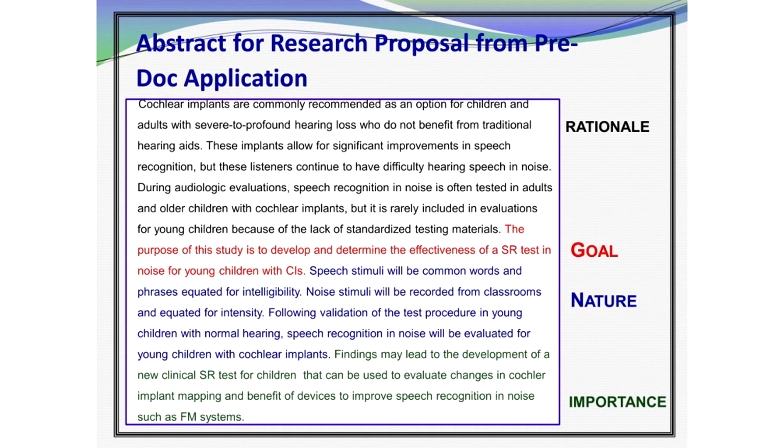And then the goal is stated: the purpose of this study is to develop and determine the effectiveness of, an acronym, SR test, speech recognition test in noise for young children with cochlear implants. And this, I could lift right out of that grant and stick it in my summary statement. Yeah, this is good. Sometimes you read grants, and after reading many pages, you do not know what the purpose of the study is.